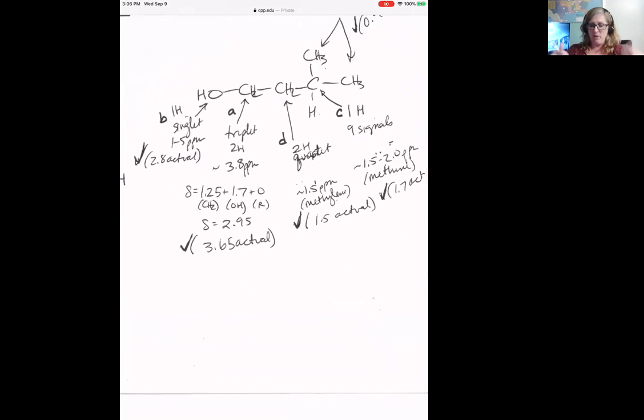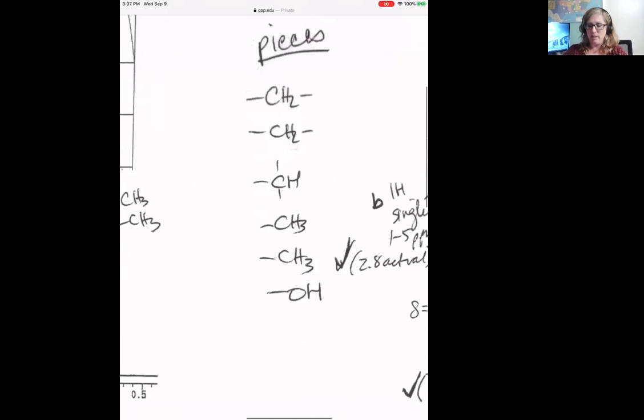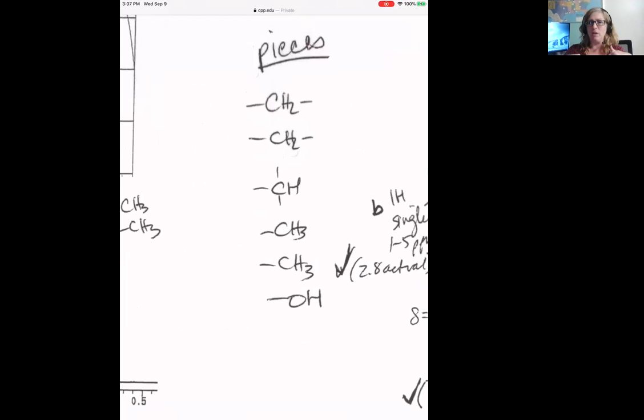So the table says this should be peak A. The CH2 here should be a triplet, because it has two neighbors. It should be a 2 hydrogen signal, and it should be around 3.8. 3.8 is the number from the table. Then you can look at the actual, which is 3.65. So I don't want you to just take the information from the NMR and slap it down on top of your structure. I want you to predict what the spectrum should look like. And remember, that's our last step, when you confirm, yes, I have the correct answer, because everything matches up. That's how I know that this is proton B and this is proton C, and so on. So I have that sample here for you to look at. I want you to list out your pieces. I want to see the progression of your work, of your problem solving.